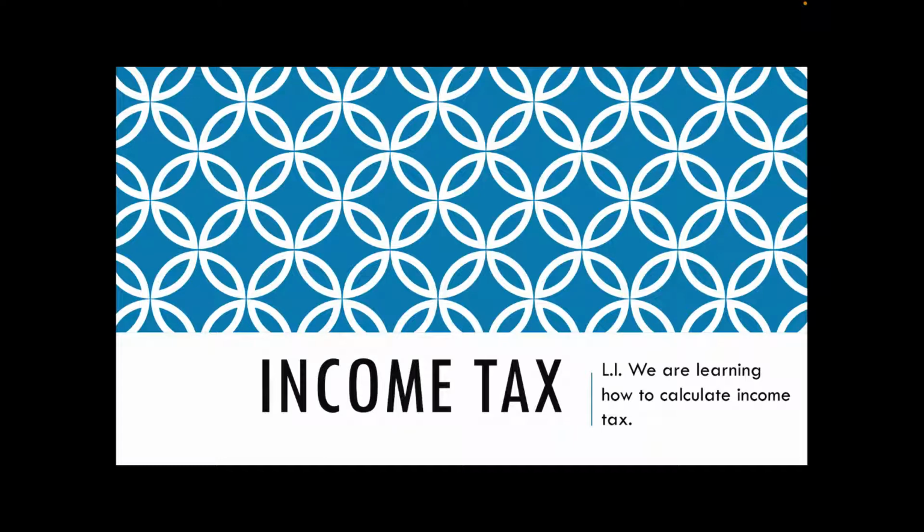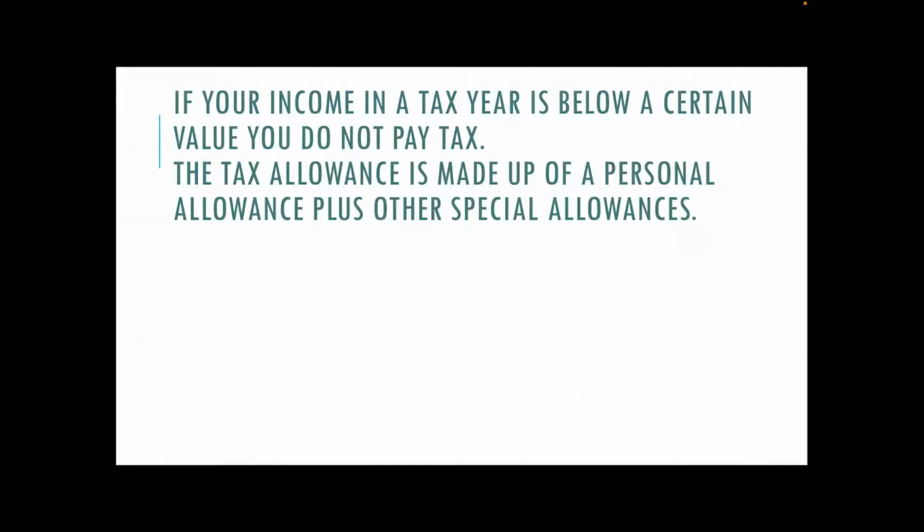Today we are going to be looking at income tax, so we're going to learn how to calculate it properly. If your income in a tax year is below a certain value, you do not have to pay any tax. This is what we call a tax allowance. It's made up of a personal allowance plus any other special allowances that you might be given.